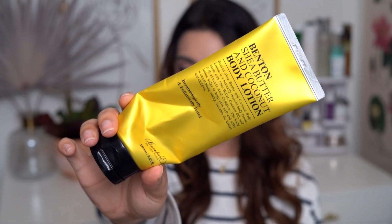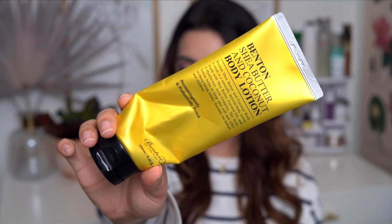This is the Benton Shea Butter and Coconut Body Lotion. This was also a part of that Stylevana video with the Pyunkang Yul body wash. So I picked it up specifically for that video, and I do like this. I don't love this, and towards the end of using this, I realized that I don't want to have this around again. As a body lotion, I find the absorbency on this to not be as good.